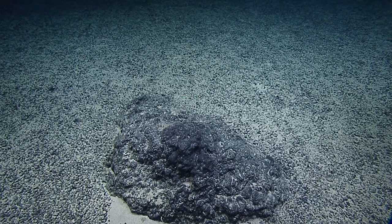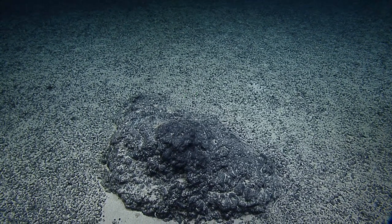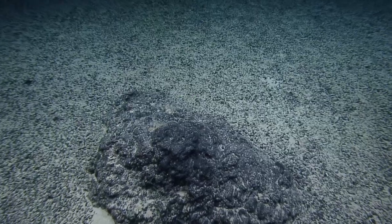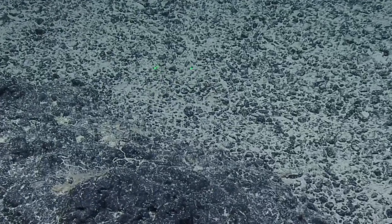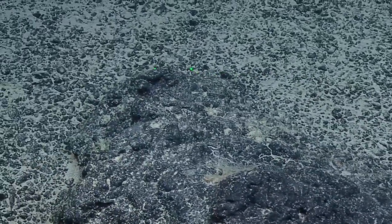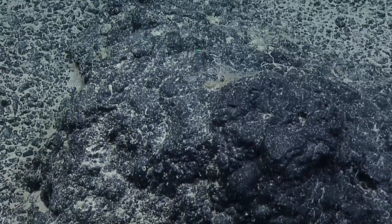Is this what you're looking for, Steve? Looking for a quick snap. Okay, go for zoom. See if there's anything of note here. I don't see anything. Okay, let's go wide.